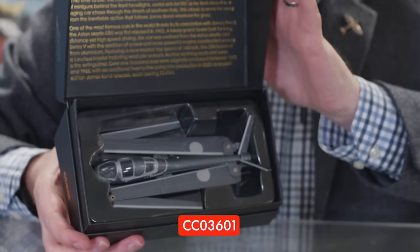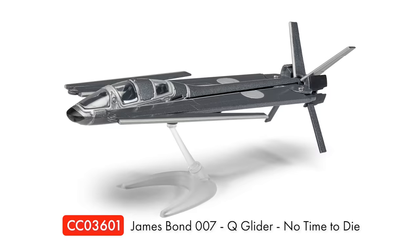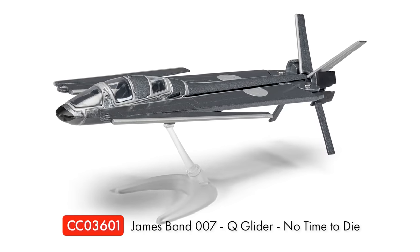Time for some new James Bond releases. Firstly, we have another new tool model to announce for pre-order, with the Q Glider, as seen in No Time to Die. Inspired by some of our classic James Bond toys, this release features snap-open wings, so that you can configure it in flight mode or fold it back up into submarine mode.